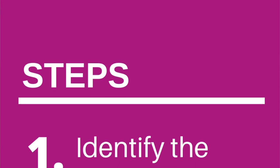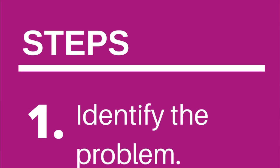So I want to share 4 steps that you can use today. Parents, teachers, everyone, you can use these steps today with your children when you're guiding them and helping them figure out situations, when you're guiding them and trying to teach them problem solving skills. Okay. So the first step you want to do is you want to help your child identify the problem.